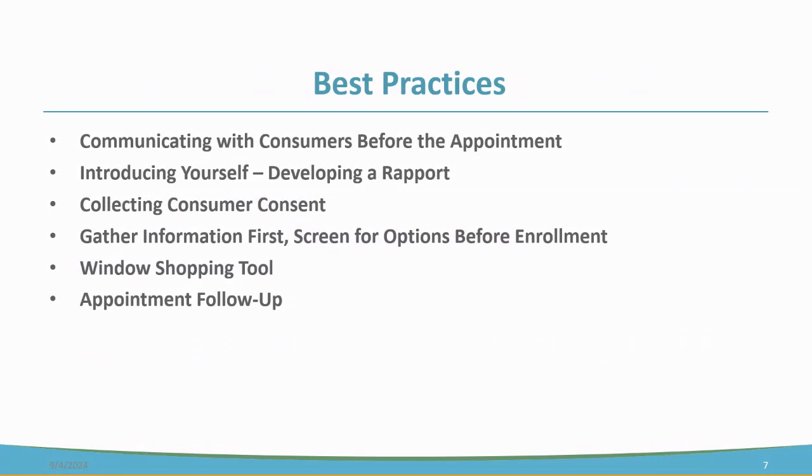There's communicating with consumers before the appointment. You want to make sure that they have things with them. So income information, maybe residency or their ID. Make sure they know their social security number, have that information for the different people in their household. All of those things, if you have a chance. Some appointments are scheduled and the turnaround time is very quick. They may or may not have everything they need, but it's going to save you and also, very importantly, the consumer time if you've gathered all of that info before you actually do the appointment.